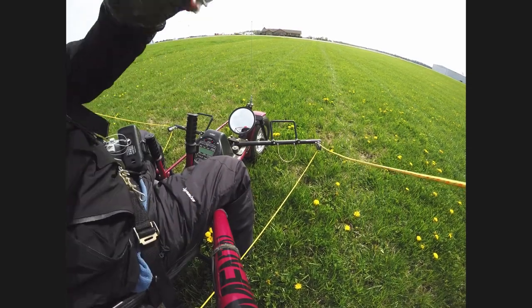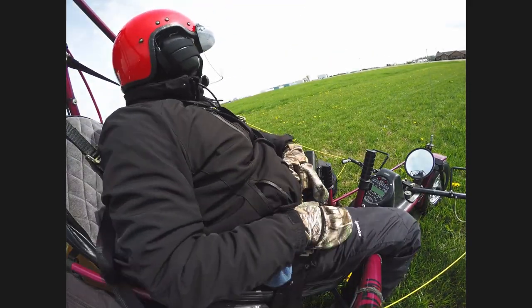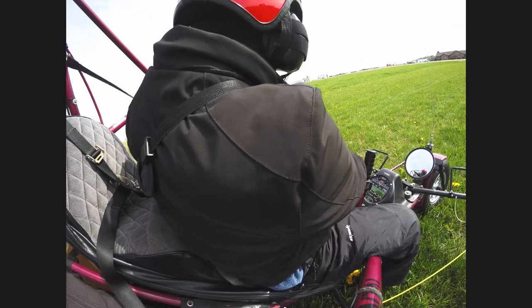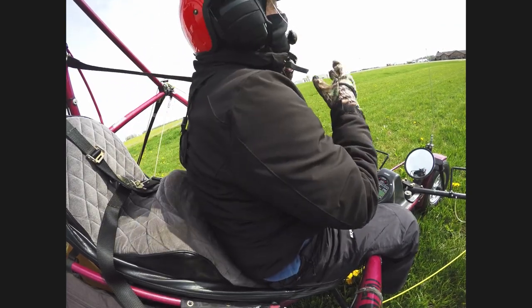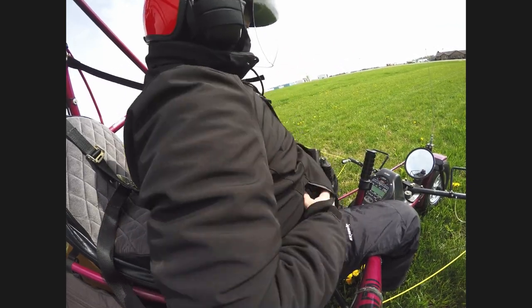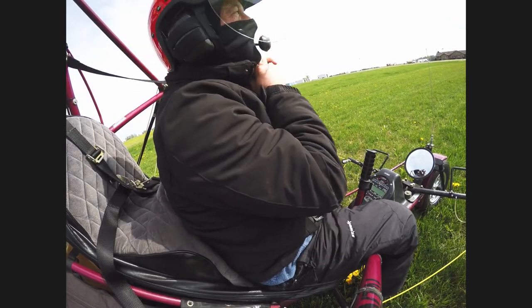We're down! Woo! Epic flight. Epic flight. That's all I can say. Get rid of these gloves. Another thing I can say is I really gotta pee. Get this helmet off.